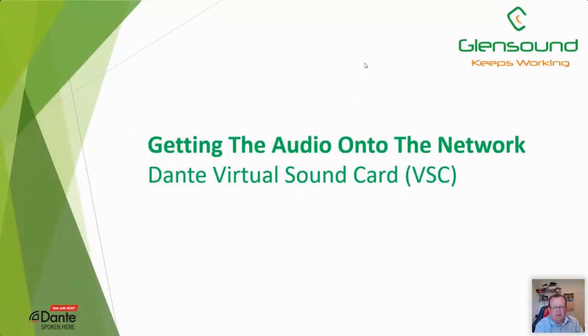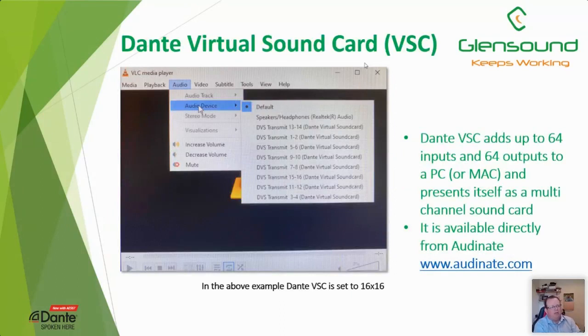All the units we're going to look at are Dante based. So in order to use the Dante based systems, first we have to get the audio into the computer. On Dante, we do this using Dante Virtual Sound Card, VSC, which is a great low-cost application that can add up to 64 in and 64 out onto your PC or Mac, and just present very helpfully and very easily as multi-channel sound cards in pairs.